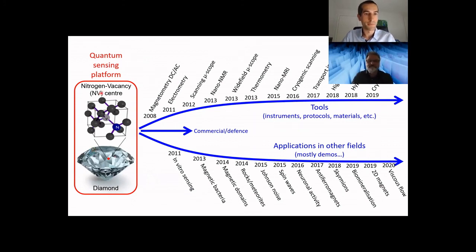So this is my view of the field. We're using this defect in diamond as a quantum sensing platform, and the field started really in about 2008. I divided the work done in the field around the world into two main branches. At the top, you have the tools, and that means protocols to measure different things, electric field, temperature, to perform NMR spectroscopy, these kinds of things, as well as instruments, microscopy. And at the bottom, you have applications in other fields of science. Application doesn't mean it's always useful yet, but we're exploring where those tools might be applied. That goes from physics, condensed matter physics in particular, to chemistry, to biology. And there is also a third branch, which is commercial defense type application, where it's mostly about building a practical magnetometry in comparison to other technologies available.